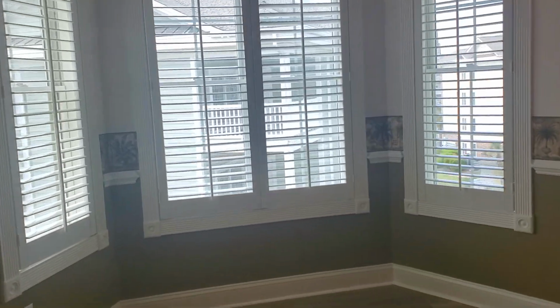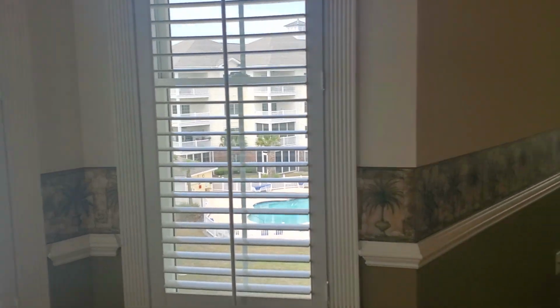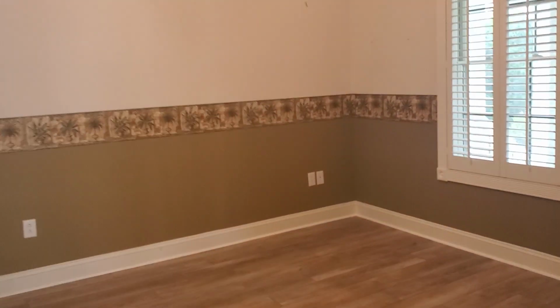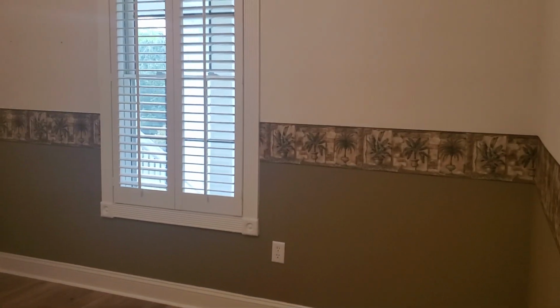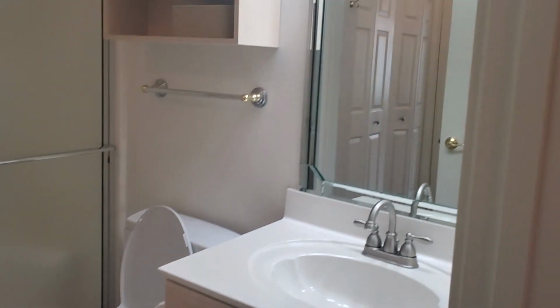Since it's an end unit, you can even open these end windows to get a nice breeze in if you like on a beautiful day. Beautiful luxury vinyl flooring. It's one of the spare bedrooms to your right when you walk in. Plantation shutters are a beautiful upgrade. There's your closet and your bath.